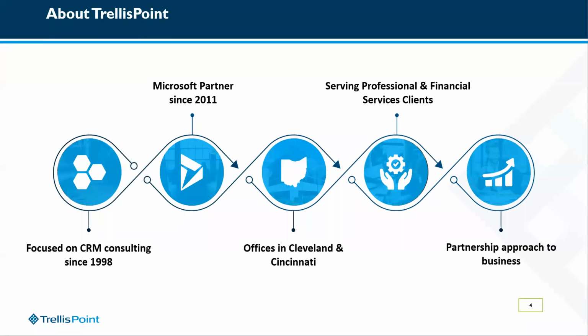A little bit about our company. TrellisPoint has been a Microsoft partner for about 9 years now, and we really believe Microsoft products offer exceptional benefits, especially to the banking industry, because of their easy customization and compatibility with core systems like Jack Henry and Fiserv at a very reasonable cost. We also believe in the partnership approach to business, this last item on my slide, where we look at building long-term relationships and understand that a partnership must be mutually beneficial.